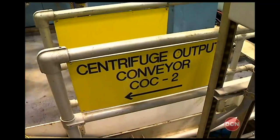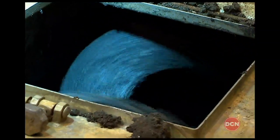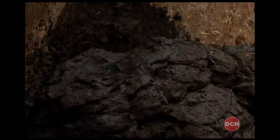The centrifuges spin at high speeds to throw water out of the solids, like the rinse cycle of a washing machine. Once the solids are processed, their consistency is similar to putty.